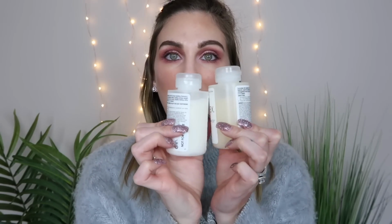Okay, so I have tried the number 4 Bond Maintenance Shampoo and number 5 Bond Maintenance Conditioner. It says repairs, strengthens, and hydrates all hair types. I've been messing with them a little bit, but I don't know if you'd be able to tell, it looks like I have barely used these because you need the smallest amount of product. So these run for $28.